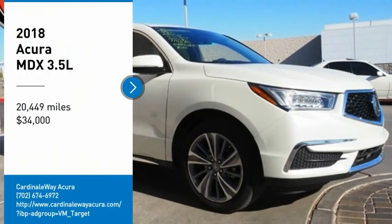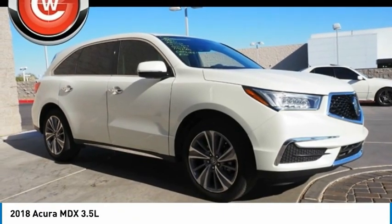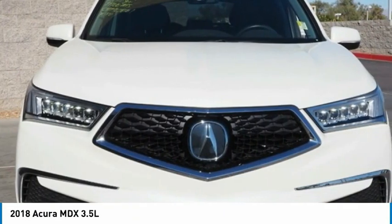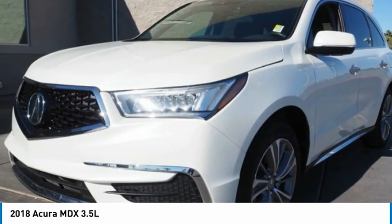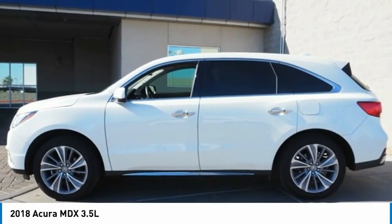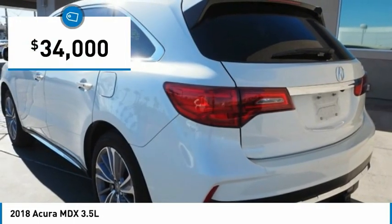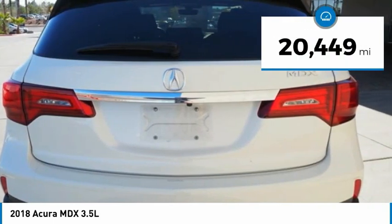Stop by and take a look at the 2018 MDX. The Acura MDX is a wonderful choice if you're looking for a mid-size luxury crossover SUV, thanks to its high safety scores, a strong engine, all-around utility, and capable handling, and is priced below $35,000. This vehicle has less than 25,000 miles.